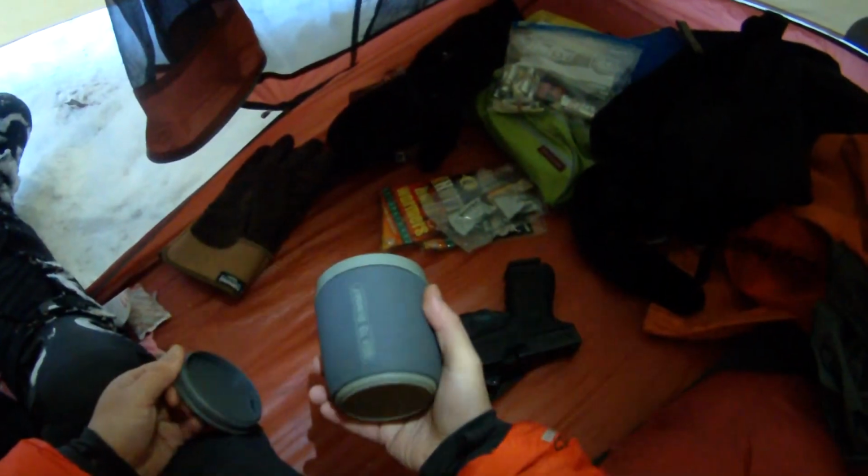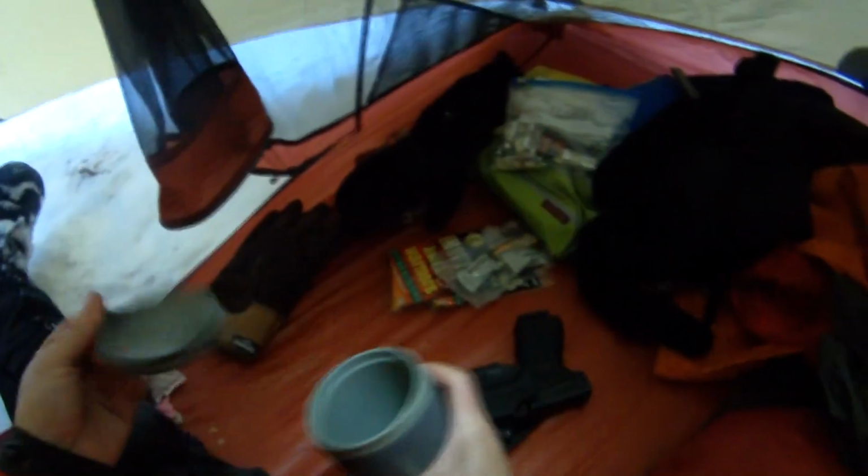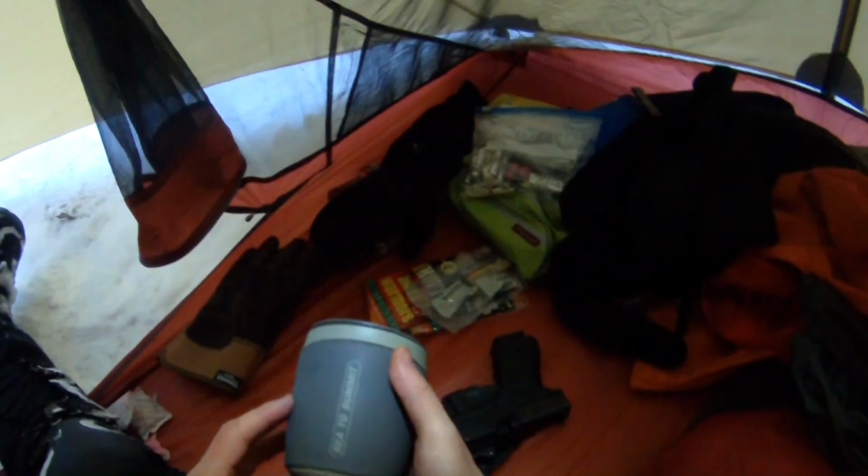I got one of these Sea to Summit mugs. These are really nice. I think I found it on Amazon. Ultra lightweight, insulated, got a nice lid that fits tight, little string that you can grab. And these are really nice for your hot drinks if you don't use a Jetboil, or sometimes it's just nice to feel normal and drink out of something normal, but it's been too cold to mess around here, so I just was lazy and didn't get it out. I got a little gizmo here to tell me the time and high and low temperatures and stuff like that, but I don't think it's working.